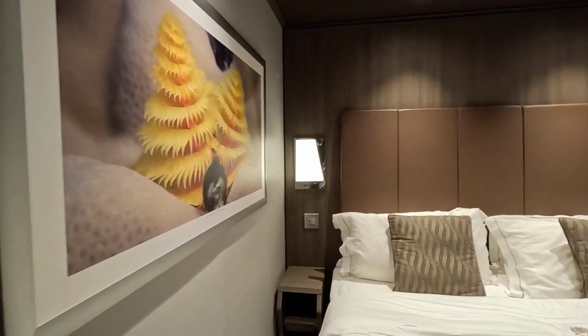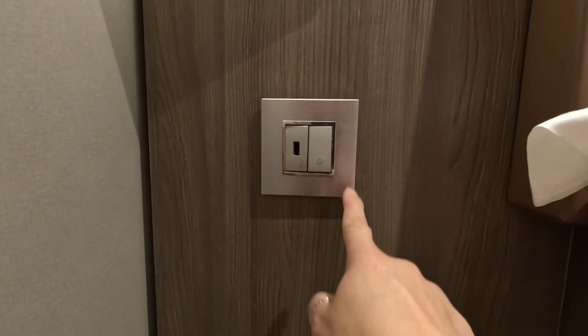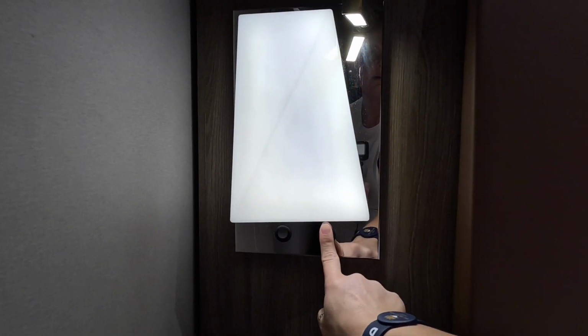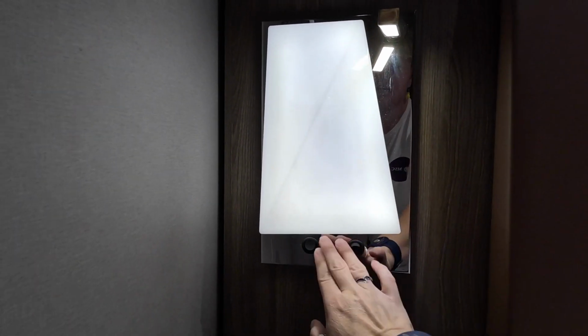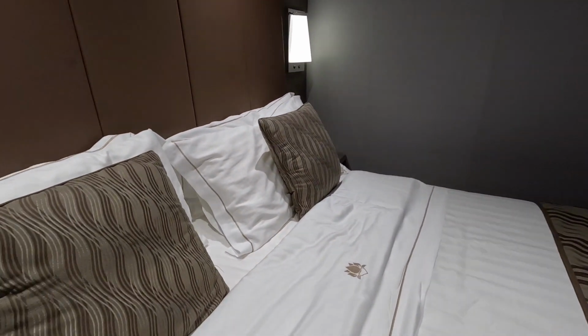Let's get next to the beds here. We do have some shelving here. We have a USB, lights on and off, lights here. That's this one here, and that there. This is squishy, padded, so you don't have to worry about bonking your head.